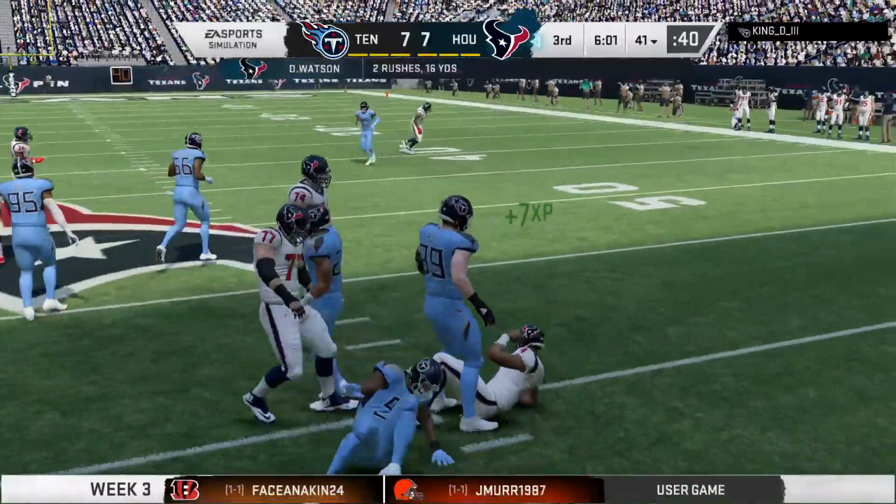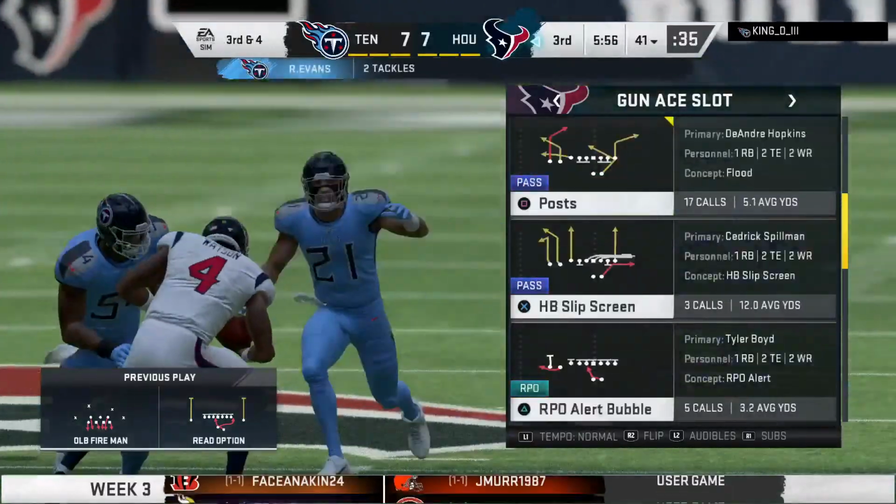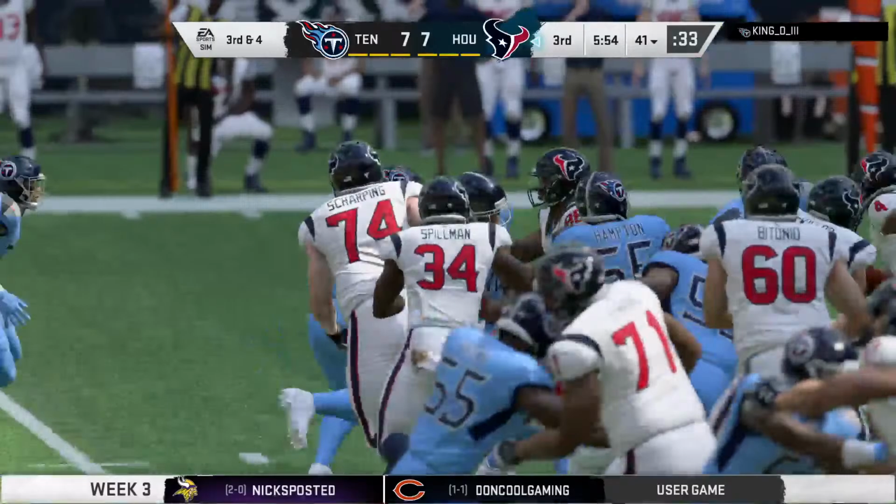And he is swallowed up right at the line of scrimmage. Call it no gain on the keeper, and it's going to bring up a 3rd down. It's now 3rd and 4.